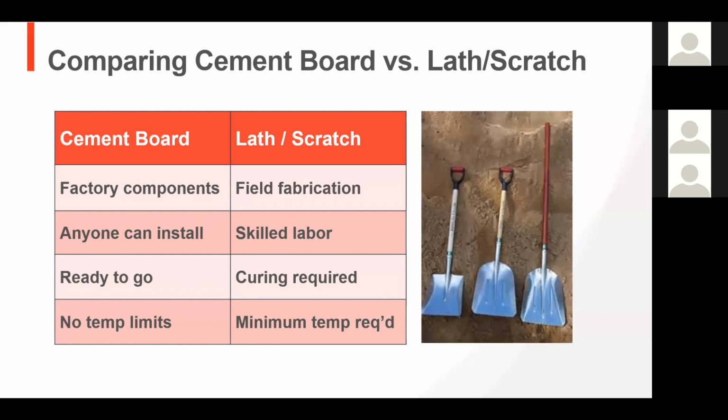We mentioned it earlier, anyone can install the cement board. It does take a little bit of skill to do the mixing of the type S or N. You really do want somebody that knows what they're doing. Otherwise, you're just going to have callbacks. No contractor wants callbacks. And then we've got ready to go, mentioned that already. You do have to let the type S or N cure. Hopefully the GC gives them long enough to do that. You can't be in a rush with the traditional systems. It needs to cure, it needs to set. And then with the cement board, if you can get somebody to work in negative 20 degrees, shoot, you can hang all the cement boards you want. Remember, it comes in 4x8 sheets.